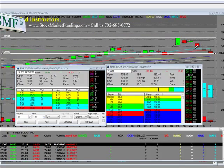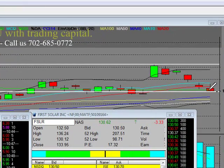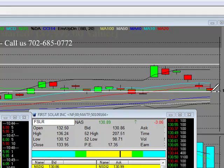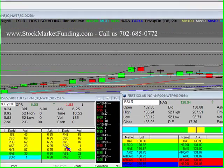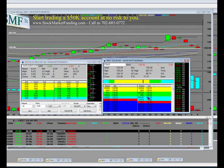And I have showed the call chart. I've showed the stock chart. This was the great earnings report, which was a wonderful report. We were long. We made a lot of money on this gap, and now we're buying back down here. And the 200-day, and the calls are moving up for Ray, which has got Ray very excited about having that intraday for a profit. And that's what I've got to say about First Solar.